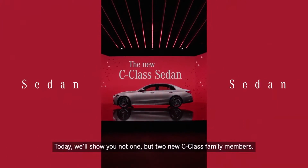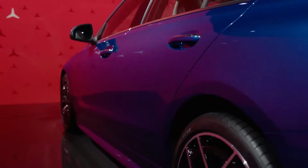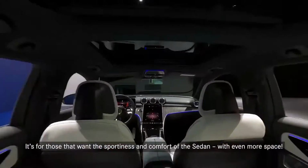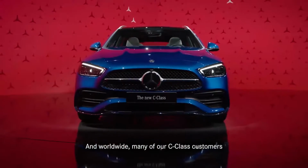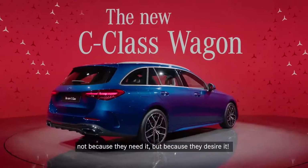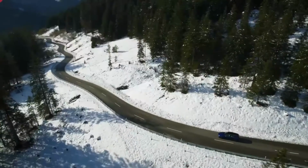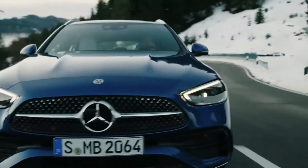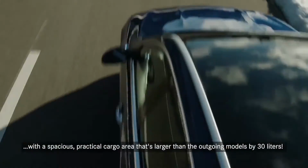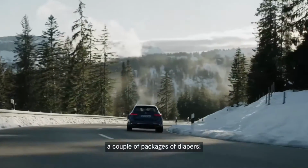Today we'll show you not one, but 2 new C-Class family members. This is the C-Class Wagon. For those that want the sportiness and the comfort of the sedan with even more space. And worldwide, many of our C-Class customers opt for this very good looking tail end, and many times not because they need it, but because they desire it. Fun, looks and practicality have never fit better together. With a spacious, practical cargo area that's larger than the outgoing models by 30 liters. That's about the size of a case of beer, or for me as the father of a toddler, it's a couple of packages of diapers.